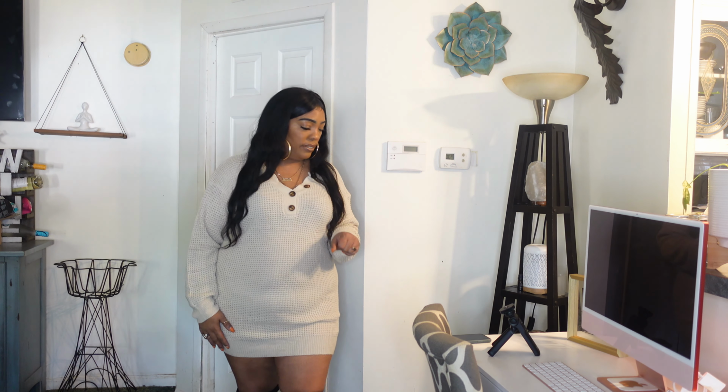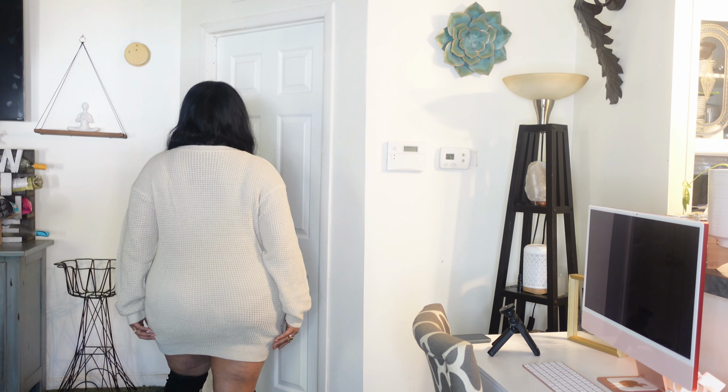Okay, you guys, so this is the notched button detail sweater. And I paid $24 for this, but it's currently on sale for $17.89. I think this is cute. It's very warm. I love, again, that the sleeves are long, so I love long sleeves. It's a little short in the back, but you know, you can still pull this off. I have on some knee-high boots.